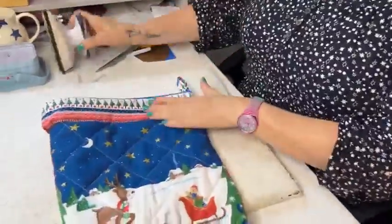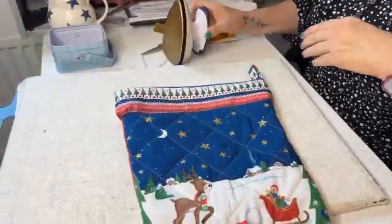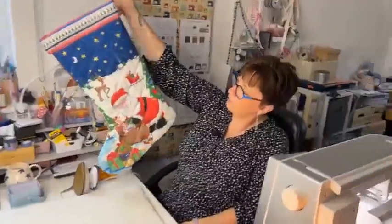So there you go. I'm just going to give that a final press. I do like the iron. And there you have it. Your lovely Christmas stocking with your loop and that cuff.